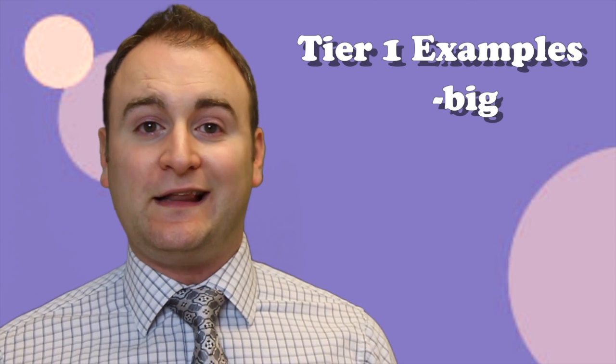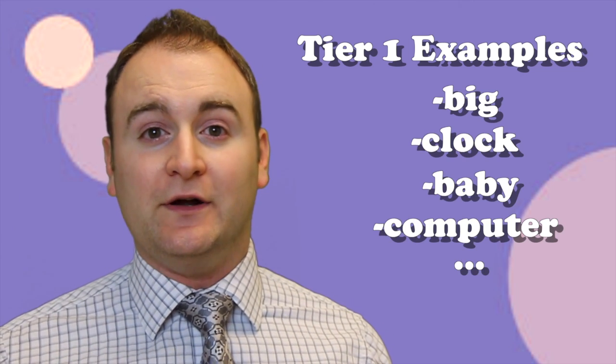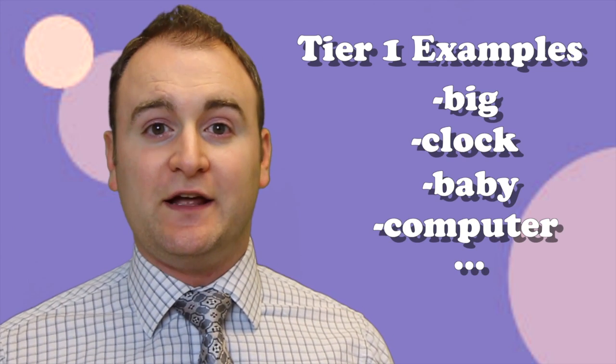But hopefully, I can give you a good enough starting block, so if you're interested, you can find additional information on your own. In order to make these 45,000 words manageable, it'll be helpful to break them up into 3 tiers. In Tier 1, you'll find words that students use all the time every day. These words like big, clock, baby, computer, etc. are words that students just pick up in everyday conversation.